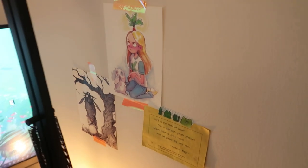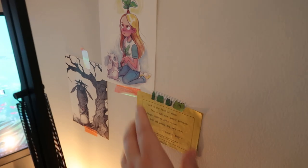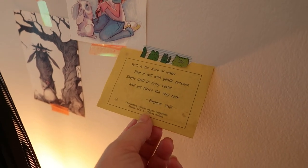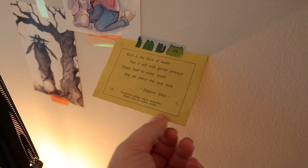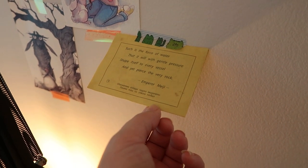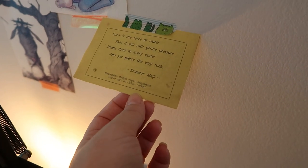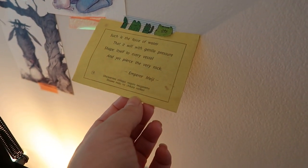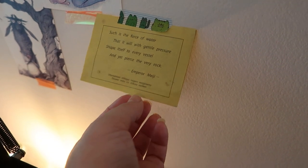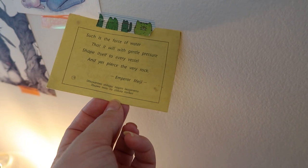Got a couple things stuck to the wall here, which I like. I like that aesthetic of sticking things to the wall. I don't think I'll do too much. I don't know what this is called. I think it's a poem or something, but I got it in a temple in Japan about 10, 11 years ago. It's supposed to mean something to you, and it just kind of reminds me to work a bit hard and be versatile in what I do, if that makes sense.